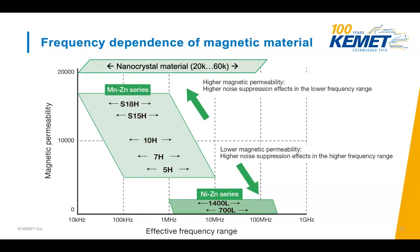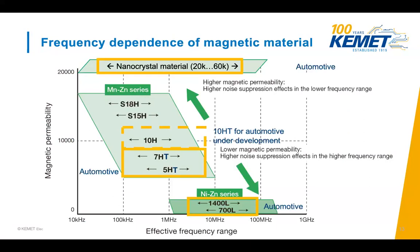When we look at the automotive, we narrow this a little bit down. I mean, nanocrystal material is available. It has a high Curie temperature, so it could be used for high temperature applications as well. At the moment, we have a so-called 5HT and 7HT manganese zinc material available, which comes with 5 or 7,000 μ permeability, a very nice saturation behavior as well.